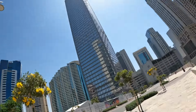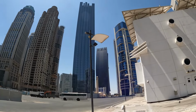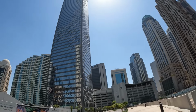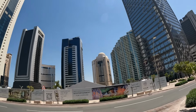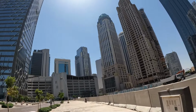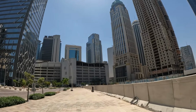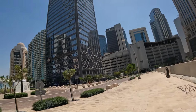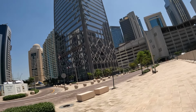Even there is some, as you can see, like this one, it is under construction. Wow, okay, this one is very tall. This one is, I don't know, they have the same height. See, this one is quite big. So let me know in the comment section what is the tallest building in Qatar. Wow. So right now it's almost 12 o'clock. It's very, very hot. And what's the name of this one? Al Doha Residence, I think it's Residence.